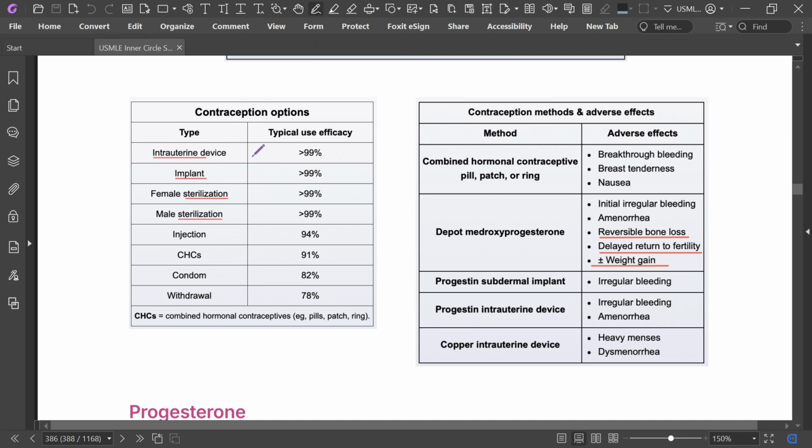What are the contraception options? Intrauterine device, implant, female sterilization, male sterilization. These four have 99% efficacy. Injection and combined hormone contraceptives are near about 91 to 94%, condom is 82%, and withdrawal is 78%.